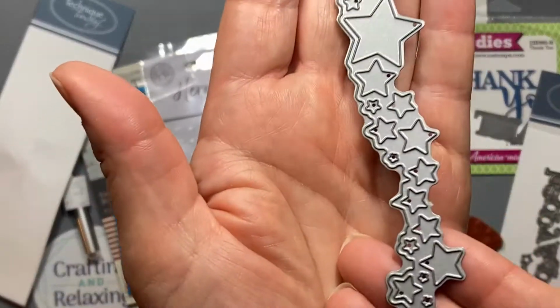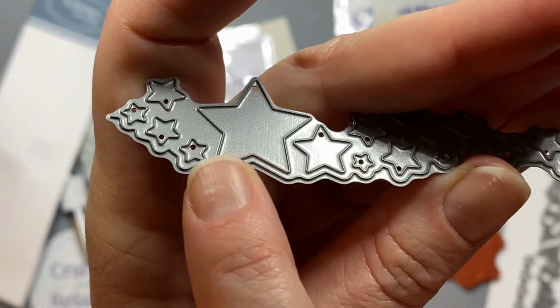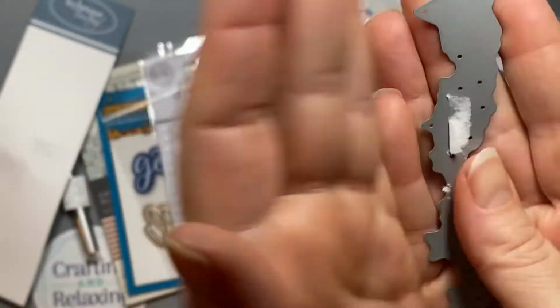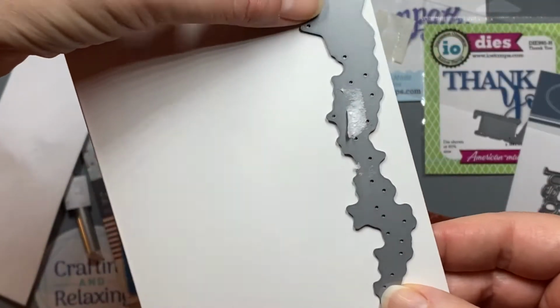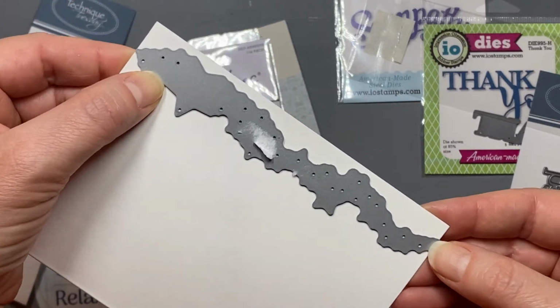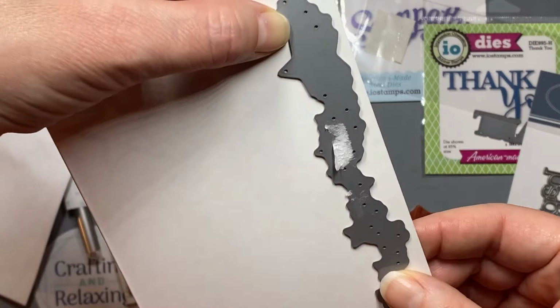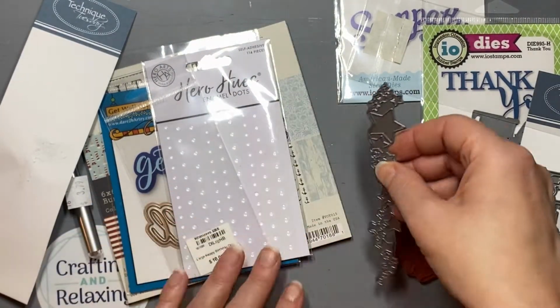I'm sure you'll see this in a video too. This side right here cuts and this one doesn't. So it makes a border along the edge of your card. You could take it right here and have a star border, just like you might have snowflakes, or you could use like a lace punch. I haven't been using those, have I? And punch along there. I think I'm going to use that and love it.